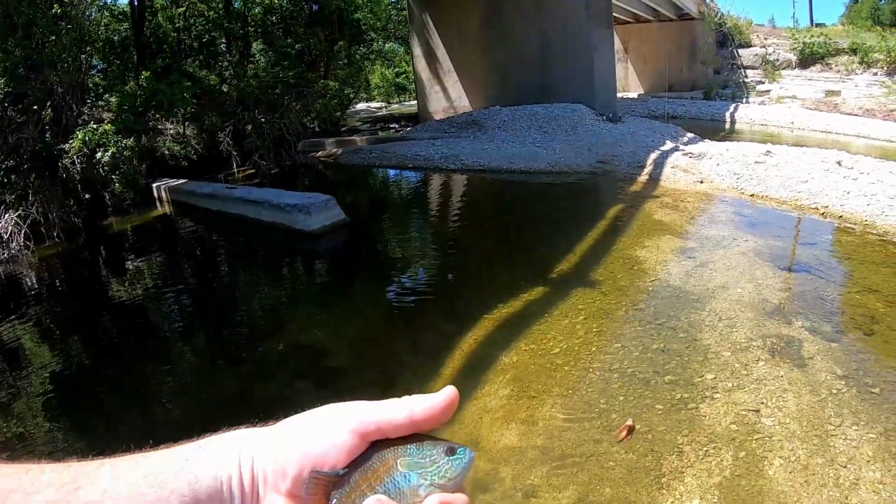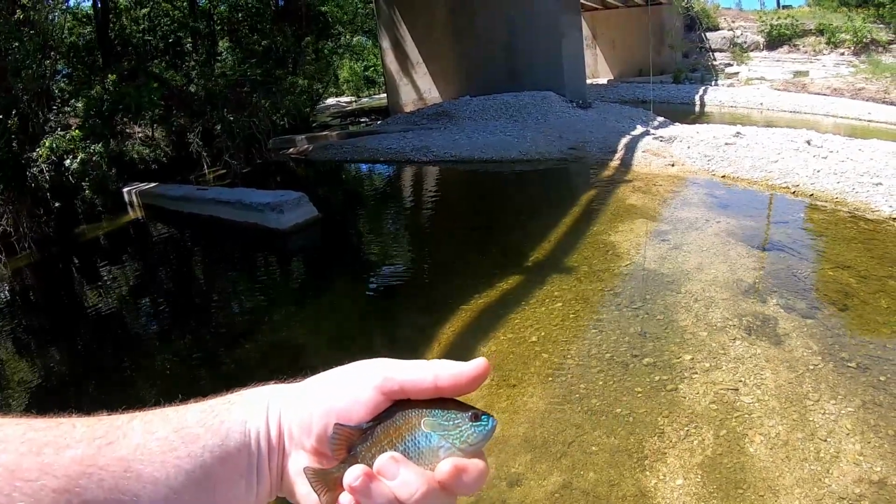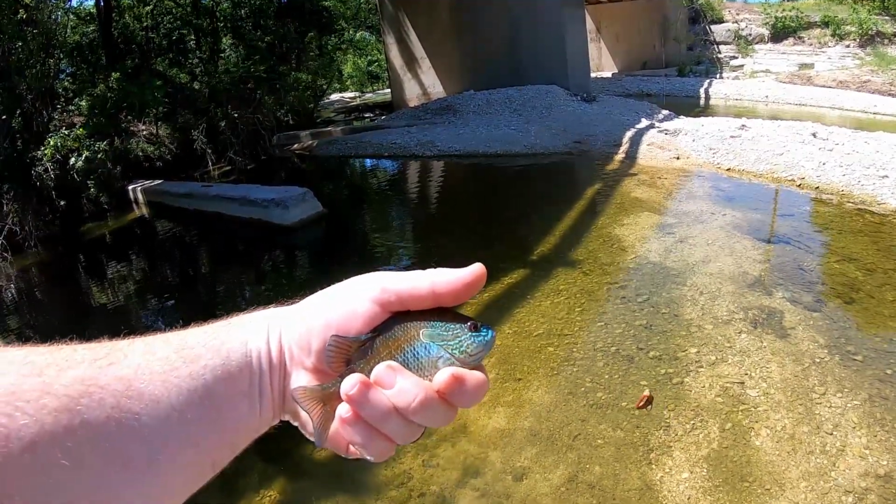There we go. God, the colors on these guys are gorgeous. I'm so glad I started bending down the barbs on my hooks. They come off a lot easier.